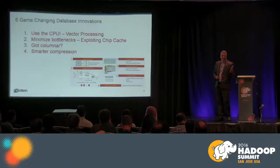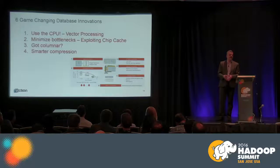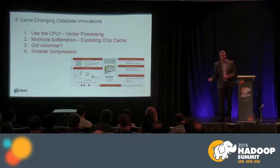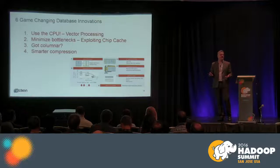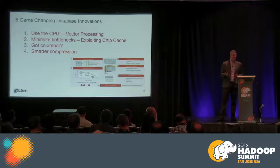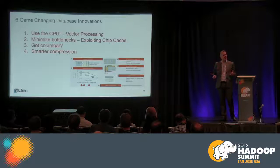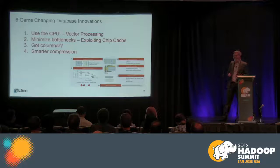Smarter compression. We have specific compression routines depending on what type of data it is. A lot of implementations of compression in the Hadoop environment are generic, and they say just compress all of this data the same way. Well, numeric data and text data compress differently, and there's different ways to optimize that. So we actually have some different algorithms for doing the compression. And again, we don't uncompress it until we get it into the chip cache. So you can see that we can actually reduce the amount of data that needs to be moved around.